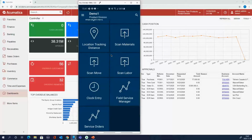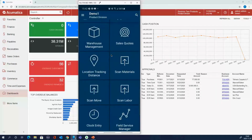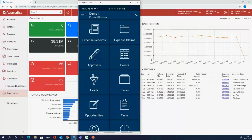But in addition to that, the mobile device allows you to do more things. It will take advantage, for example, of the camera that we'll see in a few seconds, the map, if I would want to go to a customer location, for example, and you can even see a dashboard if I'm in the field. I'm a field service manager, as an example, so I can have a view of my dashboard, and so I can react on that. But going back to today's demo, I have a list of tasks also that you can see here. Opportunity, lead, approvals, so I can approve POs and things like that from my phone. But today we'll do an expense receipt.